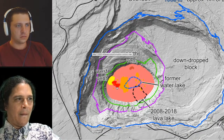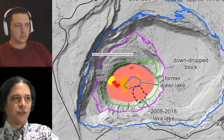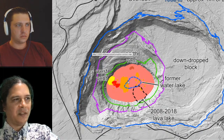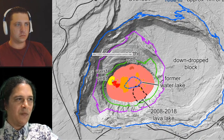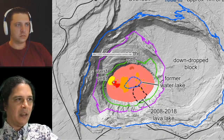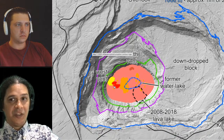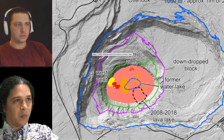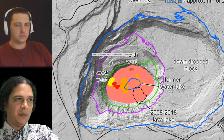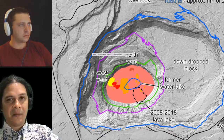So it's actually now, you can see visually, much smaller than the size of the former water lake, which was more or less our measuring stick for a long time, our point of comparison. Our previous open surface was about that size as well. Now it's really shrunk down to a small area, and I would not be surprised if it closes in over the next week or so, and possibly gets all the way crusted over by the end of the month at the latest.